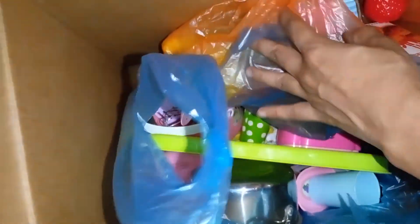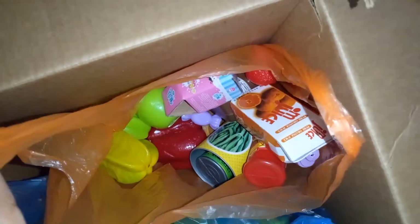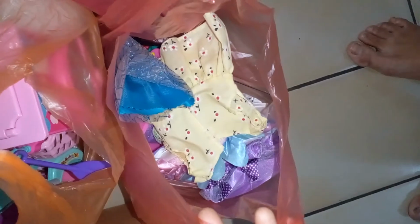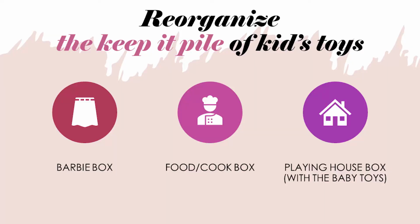Wednesday, I worked again at night, and I started having a decluttering system. So we sorted the type of playing activities, and the boxes my sister gave me were really helpful. The playing styles were getting a form. So we had the food section, the playing with the doll section, and the Barbie section.